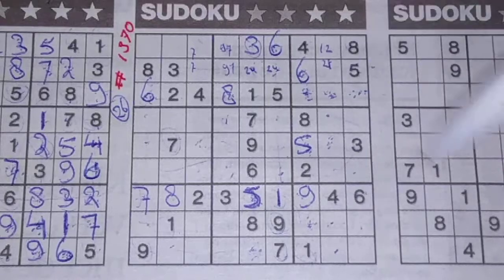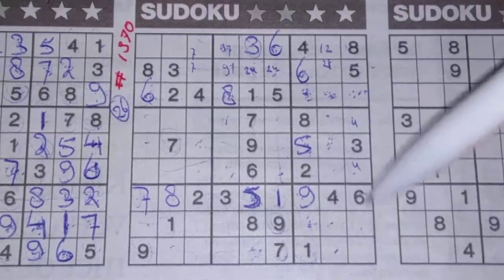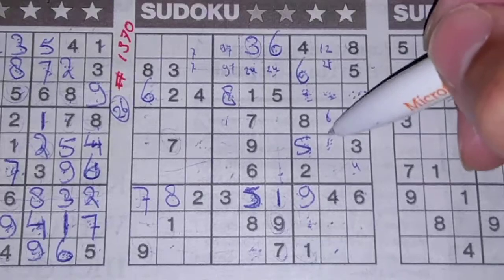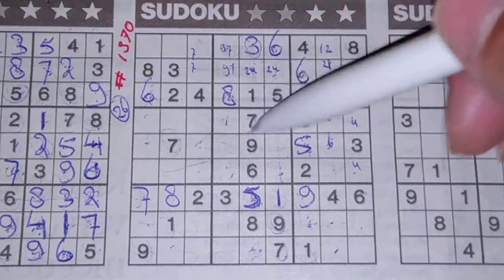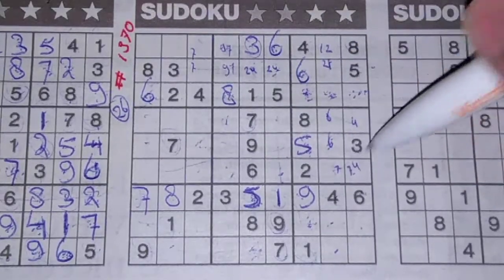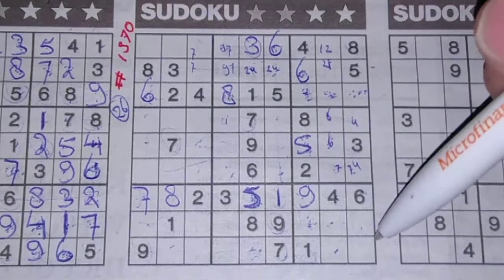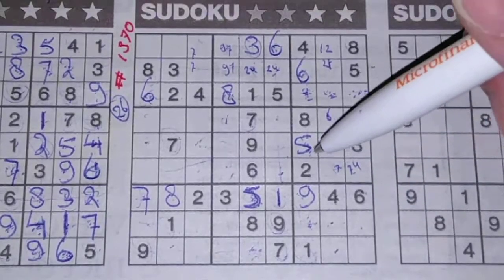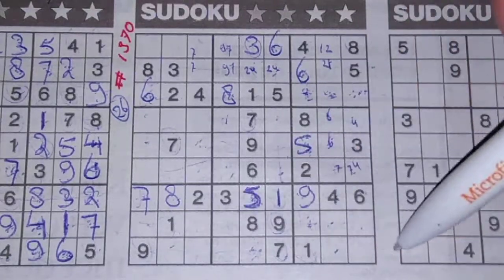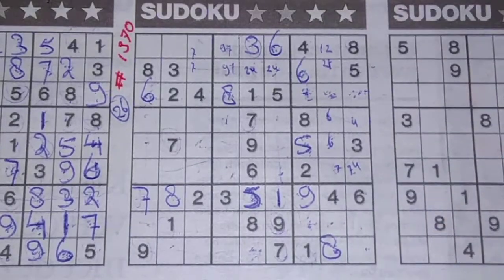4 on this column, 4 in the column next, so in the last column, these two boxes could be a 4. 6 in this column, 6 in that column, so the column between these two boxes could be a 6, because we have a 6 here, so no 6 here. 7 in this row, 7 in the middle row, so in the row below these two boxes could be a 7. Then, 8 in this row, 8 in the row below, so in the last row, these two boxes could be an 8. We see here an 8, no 8 there, 8 should be there.